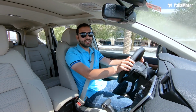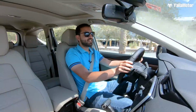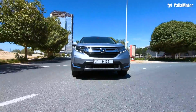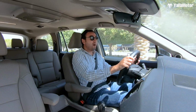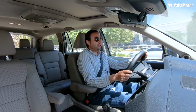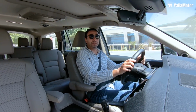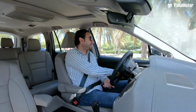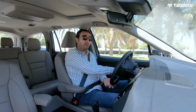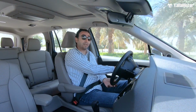Here in the CRV, I'm averaging 14.7 kilometers per litre of fuel. What about you, Anas? Since the Honda Pilot is a bigger car and gets a bigger engine, my number is slightly lesser at 9.7 kilometers per liter of fuel. But I have to highlight that these figures are very, very good figures for cars in these segments.